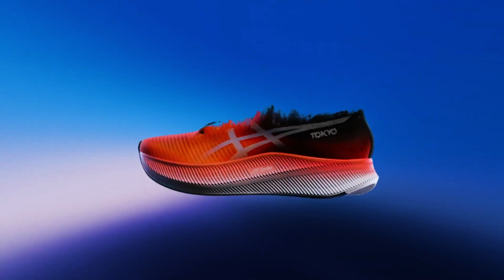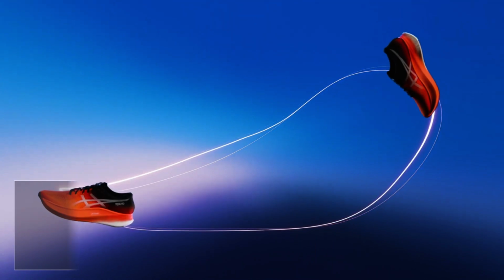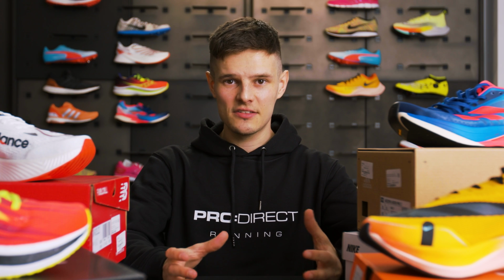The Metaspeed Sky, however, features a beautiful big stack of Flight Foam Blast foam in the midsole, along with a perfectly positioned carbon fiber plate for that great balance between soft and responsive. It's definitely a more aggressive ride that really rewards you for picking up the pace, but isn't that exactly what you want in a carbon-plated racing shoe? We also have excellent traction thanks to a good amount of rubber on the outsole, which was modelled off ASICS trail shoes. Really the only bad thing about the Metaspeed Sky is how hard it is to buy.